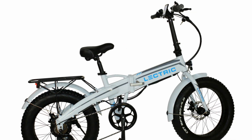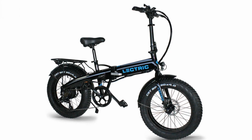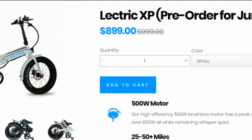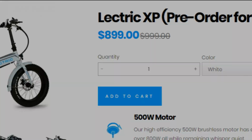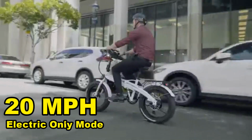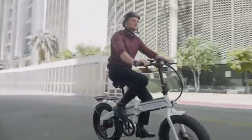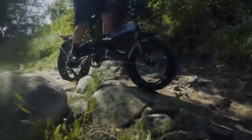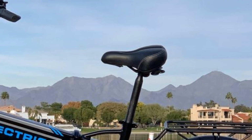Coming in at number 3, we have the Lectric XP Fat Tire folding electric bike. This bike is currently $899. What I like about this bike is it's a combination of power, comfort, and speed. It has a 500 watt motor, a max speed of 20 miles per hour electric only, a battery life of about 25 miles, and a 48 volt battery. It has a really comfortable looking seat.